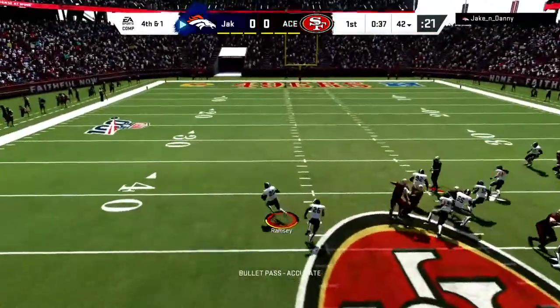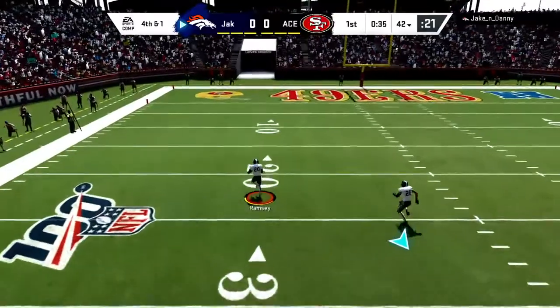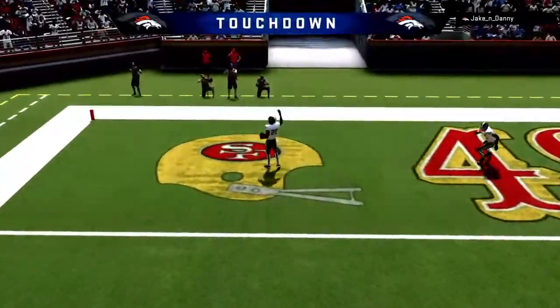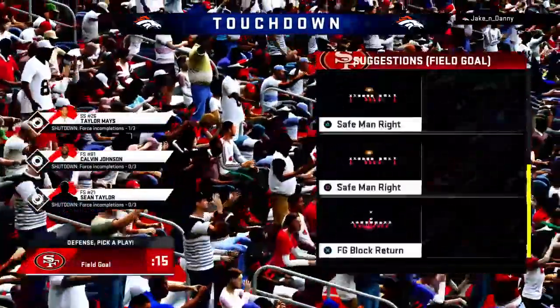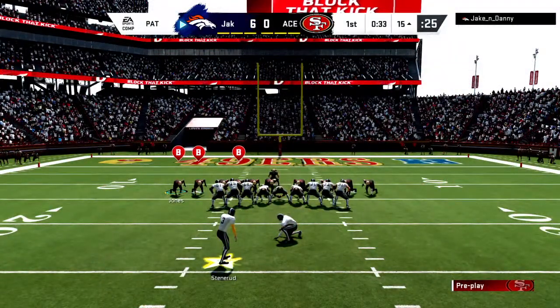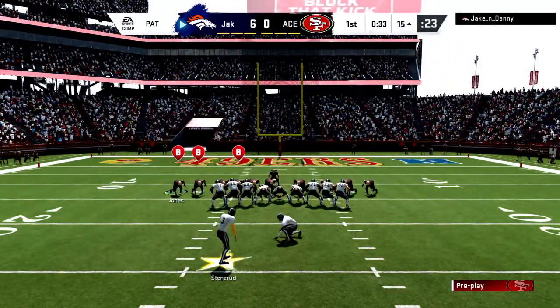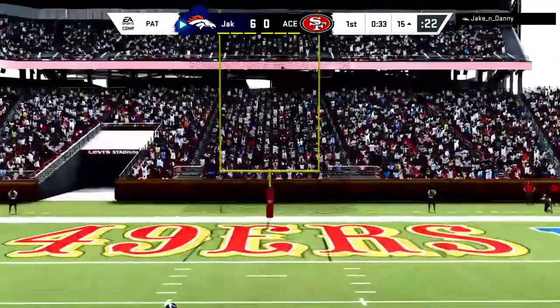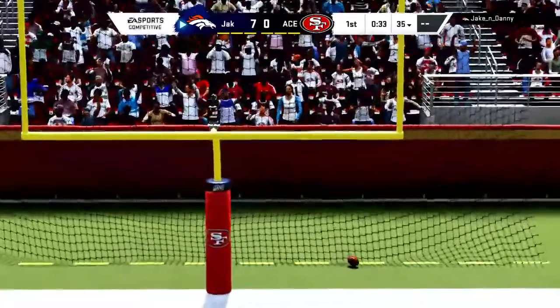Looking for Jones, and it's intercepted. Picked up by Jalen Ramsey. And he will score. Touchdown, Denver. Jan Stenerud on for the extra point. And he's got it. 7-0 Broncos.